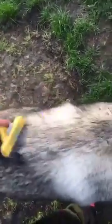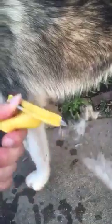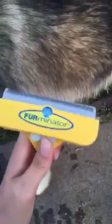Most of the hair actually sheds up here. She could tell. Wait for me. I'll try you. Oh, just two swoops. Look at that. As you can tell, I'm barely putting any pressure, and that much hair is coming off. There's a little button there.